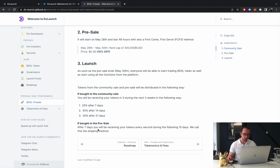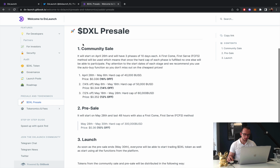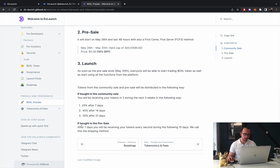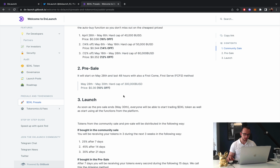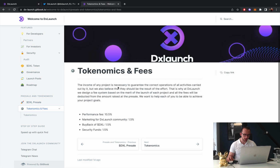We call this the dripping period. If bought in a community sale, it's a longer vesting, and the pre-sale has a little bit of a faster drip. Daily linear, it appears. Tokenomics, okay. The outcome of any project, guarantee operations.